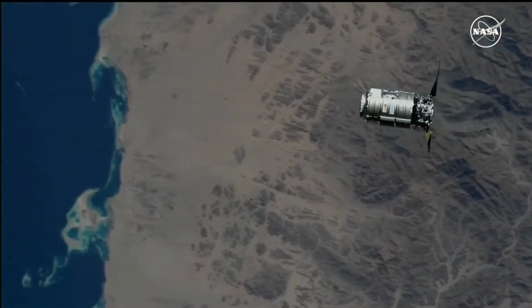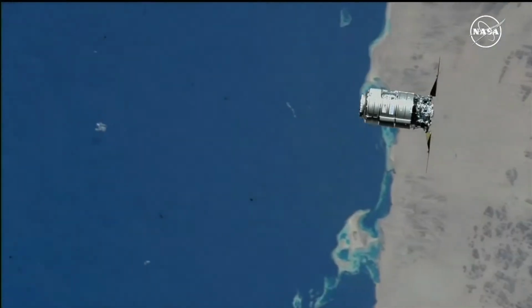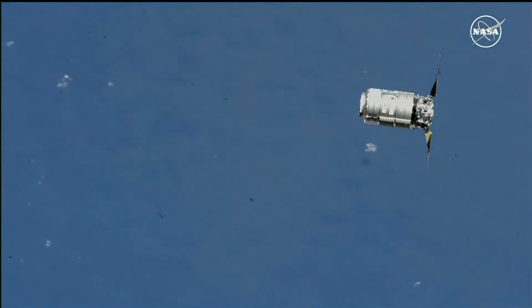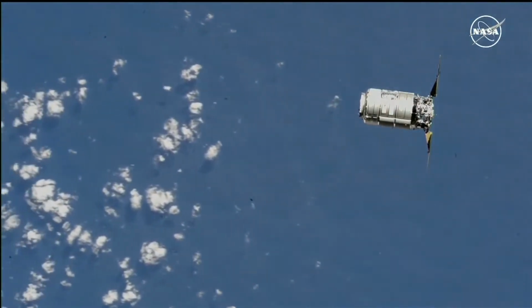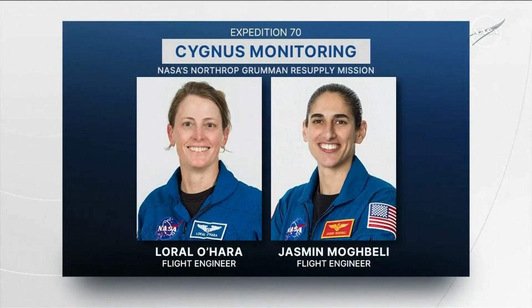Cygnus is inside 350 meters away from the International Space Station, again working towards its next milestone of going to the 250-meter hold point. We heard a little bit of chatter earlier with our NASA astronauts. NASA astronaut Laurel O'Hara is leading today's capture operation, backed up by her crewmate, NASA astronaut Jasmine Mugbelli. They're both stationed inside the station's cupola at the robotic workstation, and there are a number of tools at their disposal for a good capture this morning.